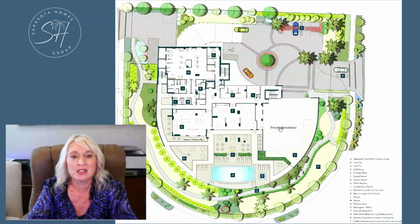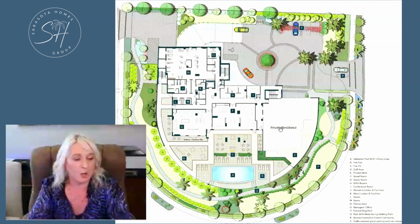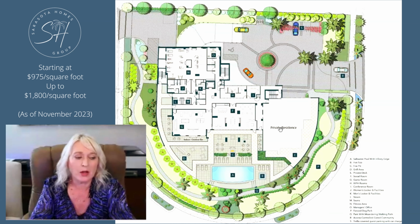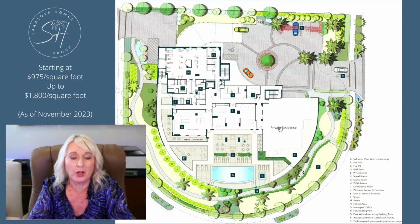Right now, prices, new construction, they are starting around $975 a square foot, probably going all the way up to around $1,800 a square foot, depending on the floor level you are on.